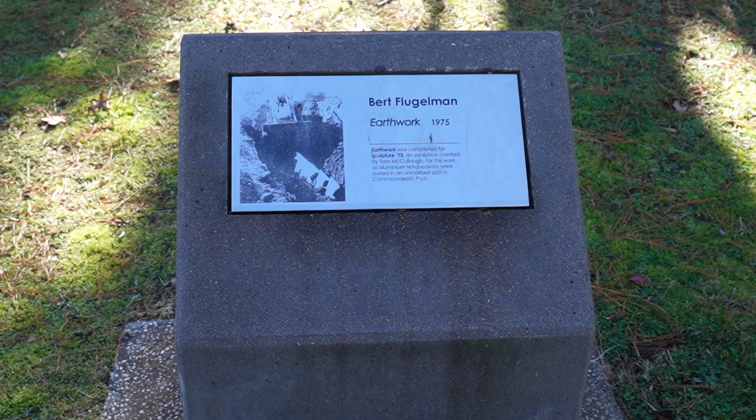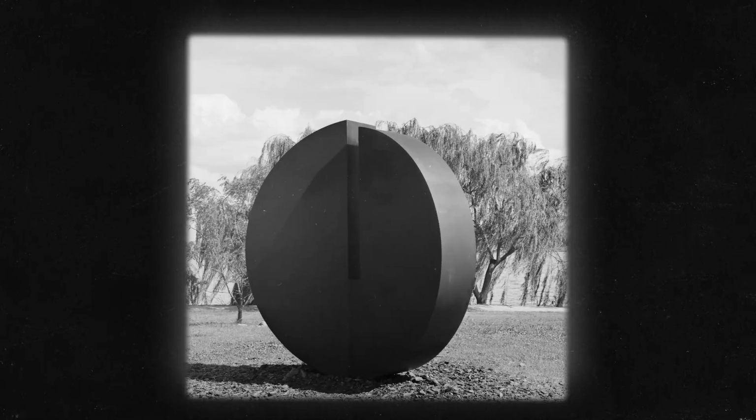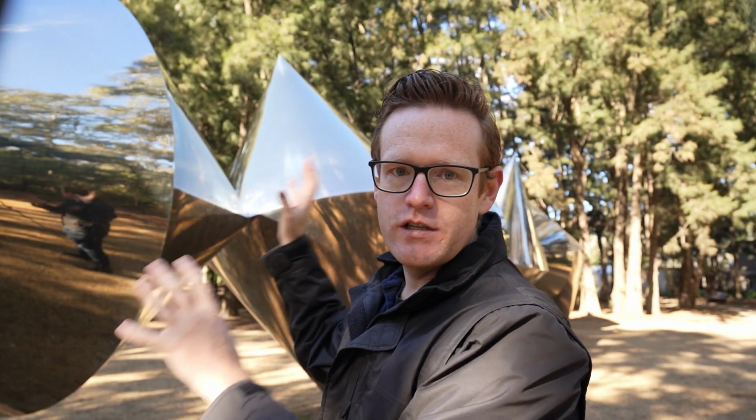In 1975, there was an exhibition called Sculpture 75, and that was a series of sculptures installed in the then under construction Commonwealth Park. Now, at the time, Flugelman was pretty new to this reflective metallic style that he's now very famous for, and the material that he built Tetrahedra with was aluminium.